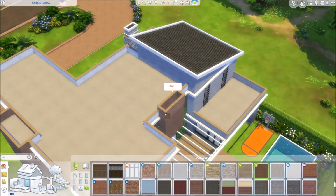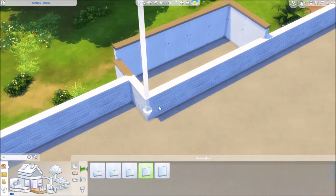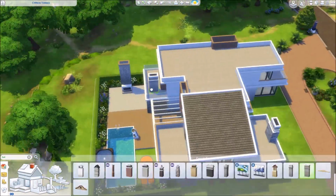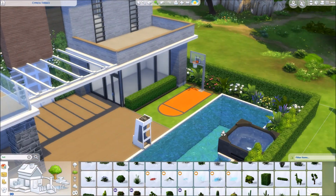So for the back of the house, I use a lot of ivy and stuff like that. At the front, I also wanted to do ivy. But when I started landscaping, it looked so overcluttered that I took the ivy off again, and I'm just gonna go with normal landscaping.